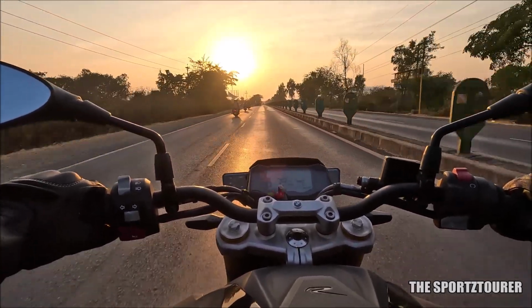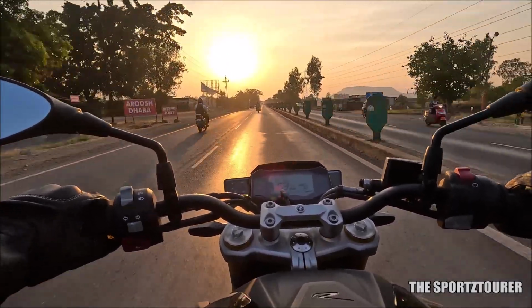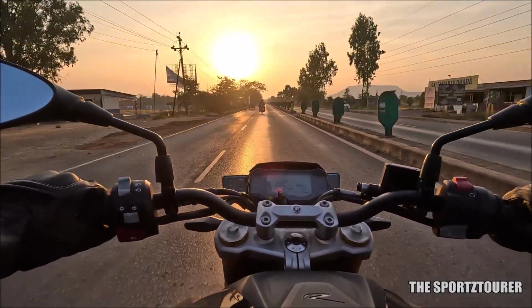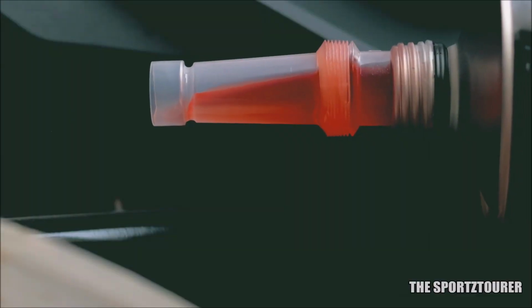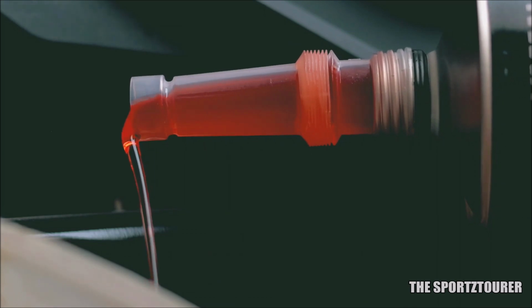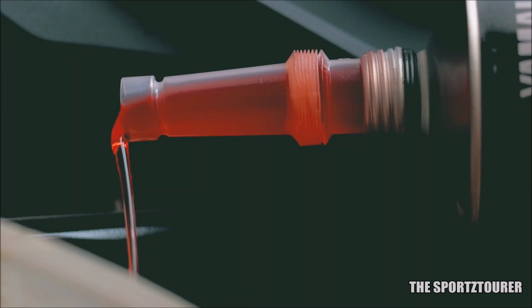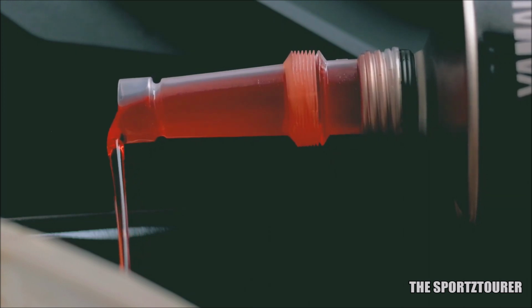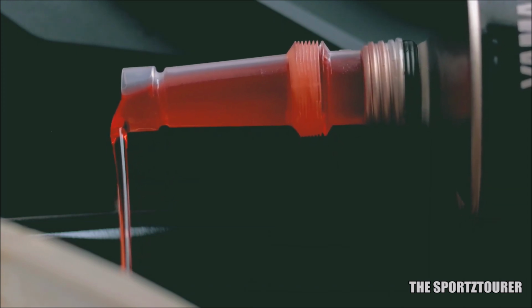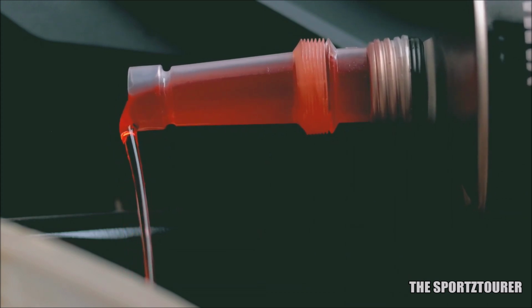In my case on highways, the engine temperature remained between 82 to 84 degrees Celsius no matter how hard I was pushing that engine. Yamaha says that they have developed this engine oil with the help of their MotoGP team, and in my experience I can say that the RS4GP is definitely formulated to sustain under high RPM and high temperature use. Yamaha also mentions that its formulation in RS4GP helps in cutting down the horsepower losses due to viscous resistance and friction.